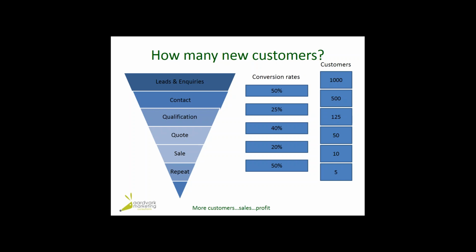Plot it out. The next step is to think about your business plan and what growth you want to achieve. What sales do you need? And then translate that into marketing objectives. So once you're starting to measure that process and you're looking at those boxes as people are going from left to right, you can go through this process.